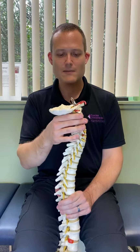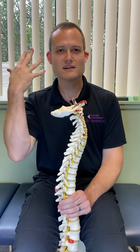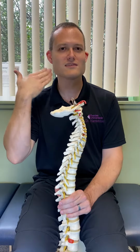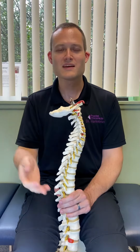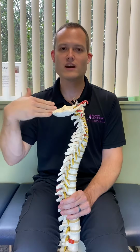So when we have a misalignment there, that nerve gets irritated, that muscle can spasm a little bit, and the stuff that's in our inner ears doesn't drain as easily as it's supposed to. It creates a breeding ground for bacteria, and that's why we can get ear infections. Now when we adjust the upper neck, that nerve gets unchoked, that muscle can relax, and the drainage can happen.